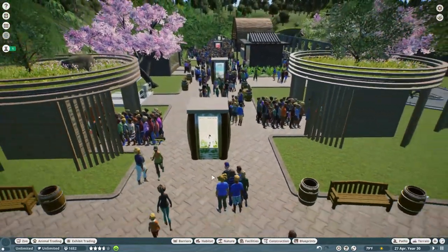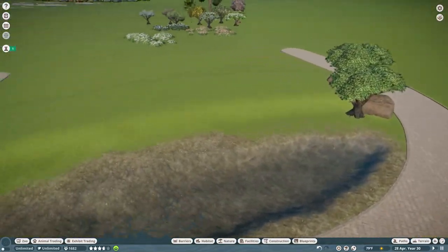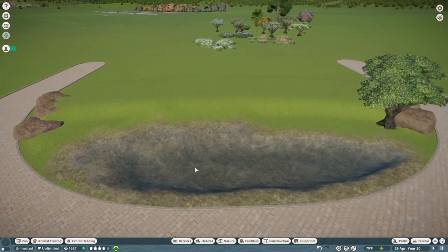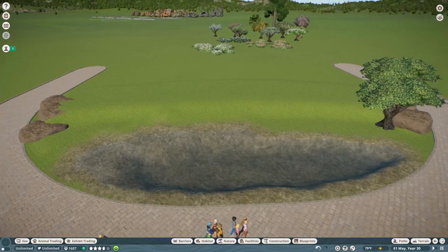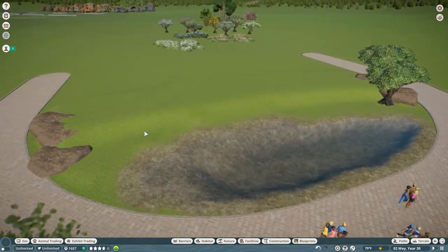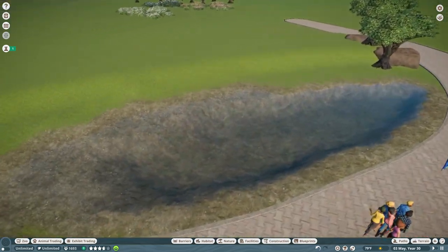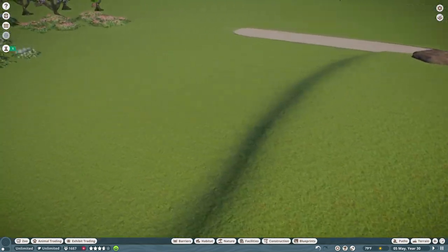What I'm going to be doing in this episode is adding the Baird's tapir to the zoo. Also the Andean flamingo. Now, I was doing a little experimental landscaping just to see how it would work, and it worked fine. And of course, then I forgot that I really should be recording this. So here we go.